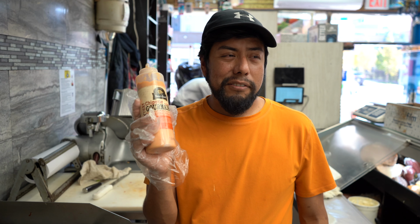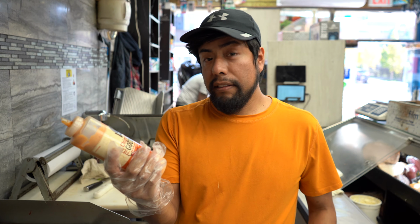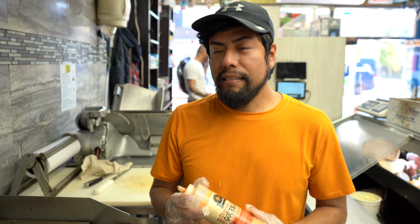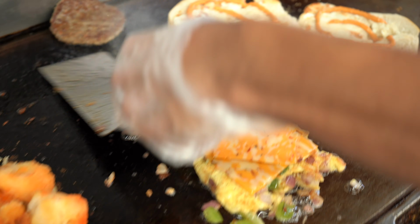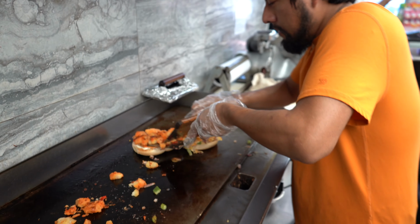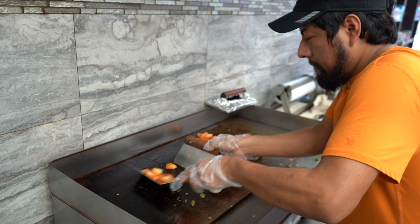Probably you know, but this is what I know. This sauce has turned so popular here in the store and also I think everywhere, because people start eating it spicy. That's nice. The cheese is gonna get melted. Look.